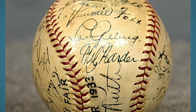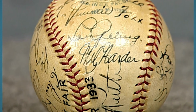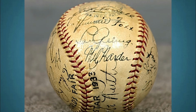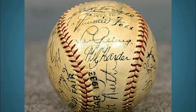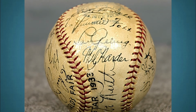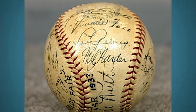Despite the decades, the ball remains in stunning condition, helped by an early shellac treatment that fortunately preserved rather than damaged it. A beautiful ball, and amazing that it kept its condition through the years. Part of that was due to the fact that somebody, maybe Bill himself, shellacked this ball. Now, sometimes shellacking does damage to the ball, and it all depended on the type of shellac used back then. Sometimes it browns it, and sometimes the signatures are obliterated completely. But in this case, they preserved it.